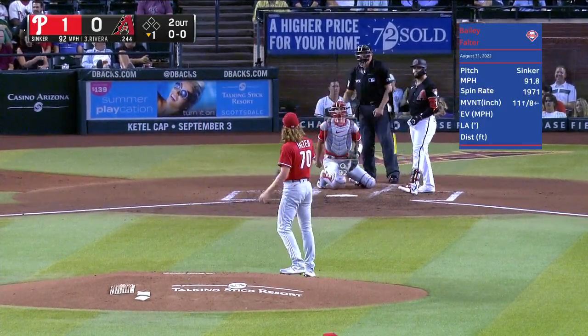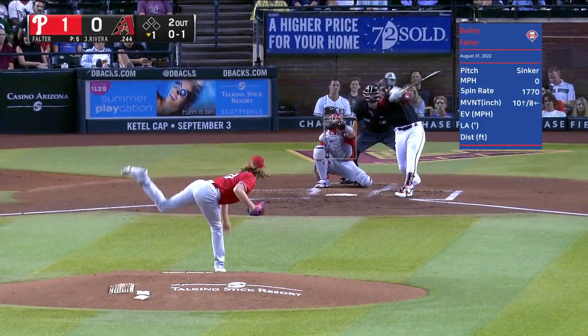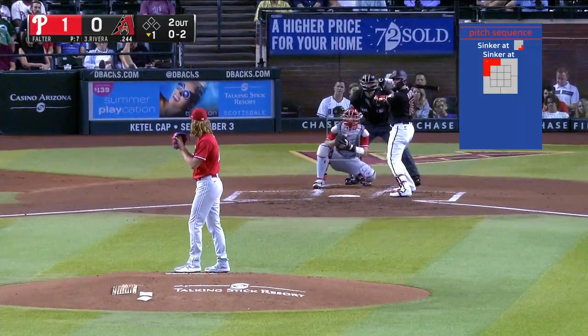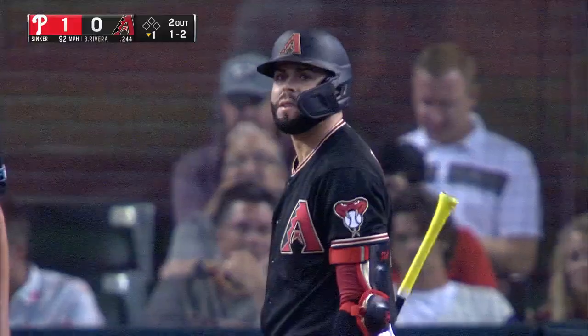And Bailey starts him off with a pitch at the knees, and it's 0-1. Four-seamer's been the one that he's been firing. That's a four-seamer right there, so far. Well, that was the pitch that he's been calling.